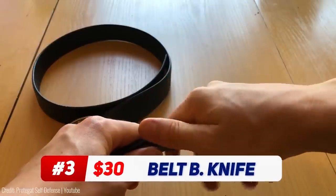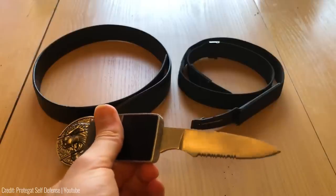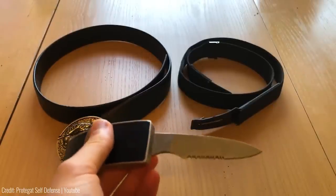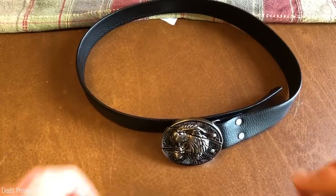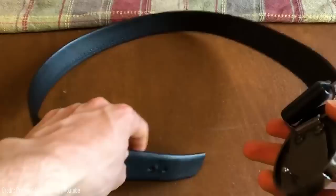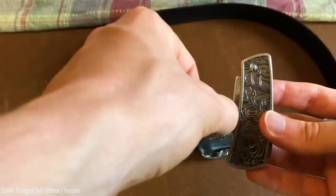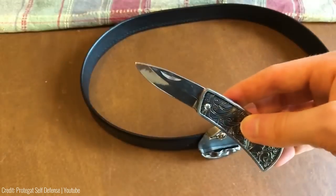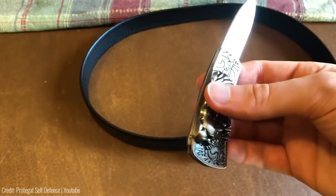This invention was designed by Dan Valois and manufactured by Master Cutlery. The disguised belt buckle knife is a concealed self-defense tool disguised as a belt buckle. For just $30, this belt buckle features a hidden secret, a double serrated blade knife that can be accessed when needed. The knife has a 3.5-inch half-serrated blade, and the anodized aluminium buckle showcases a scorpion design.